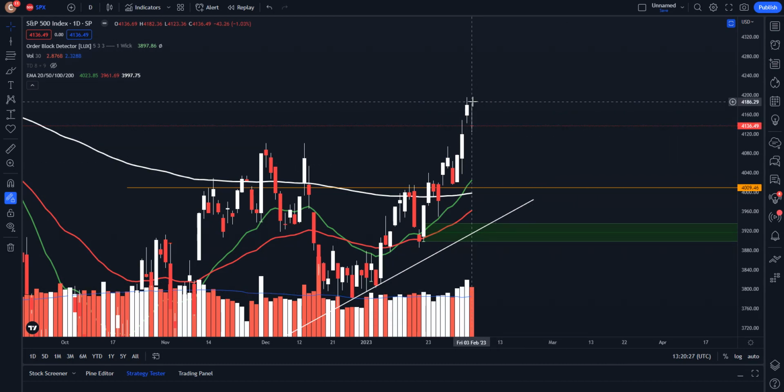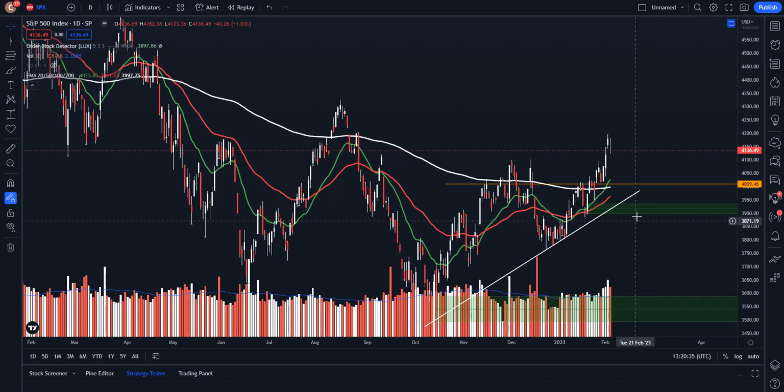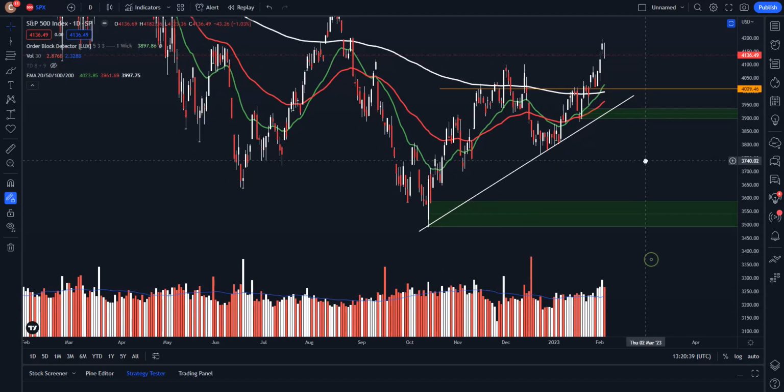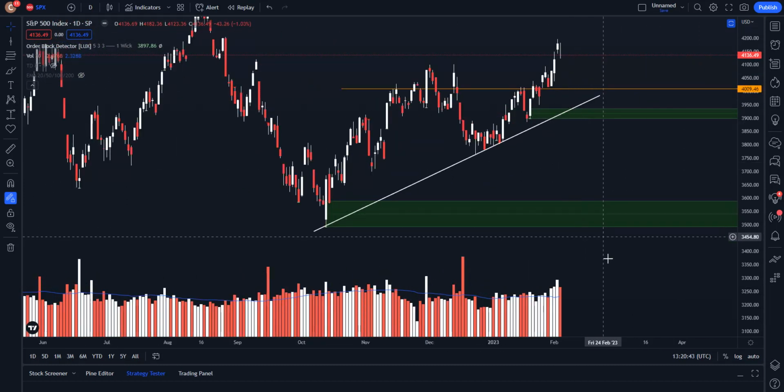I would anticipate at least some type of retracement back onto that 20 at some point here, and that would put us back at around 4,000. See if we could get a retest of that. On the daily time frame, you can see we have buy orders down here at around 3,923, and then a really big one right down in this range here at this 36.